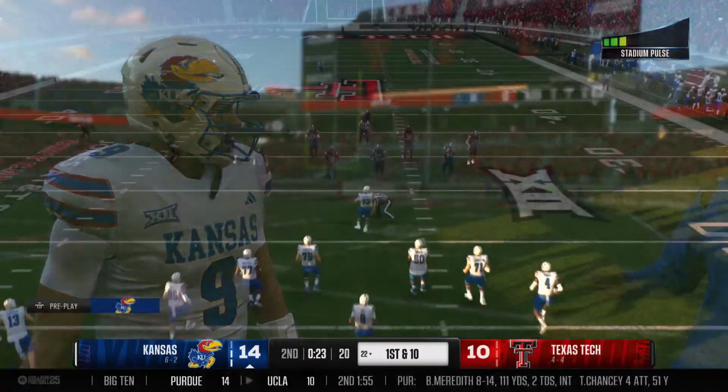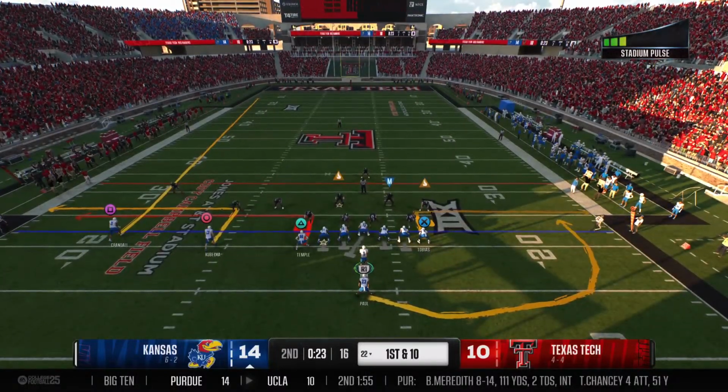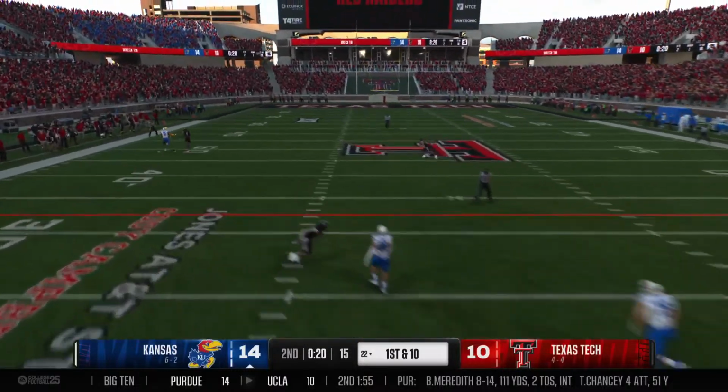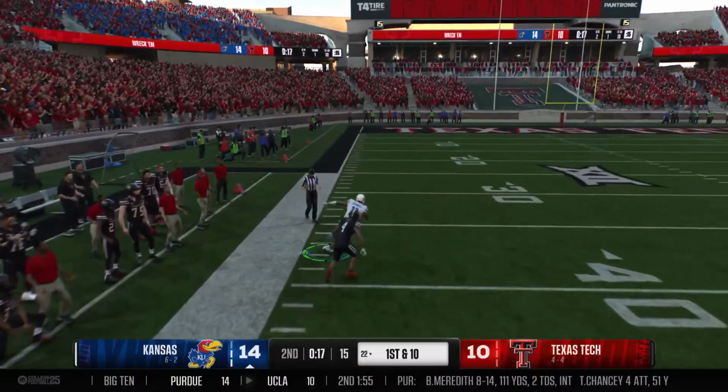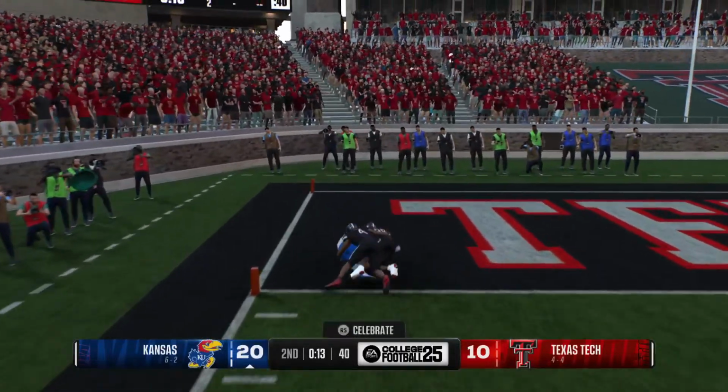The Kansas offense returns to the field. They were really aggressive going for it in their own end last time. It put them in a tough spot, David. Yeah, trying to get behind the defense. Makes the catch along the left sideline, and that is a big pickup.